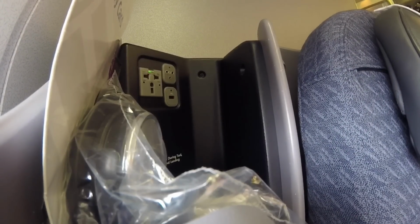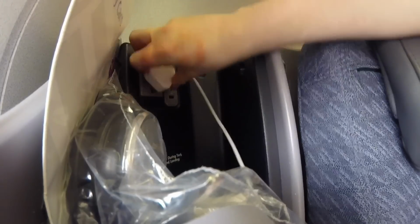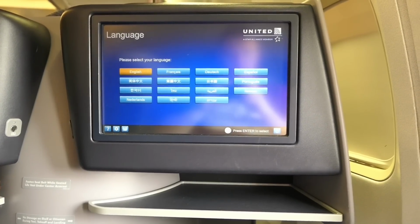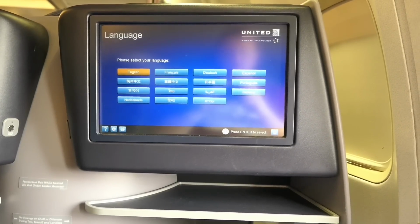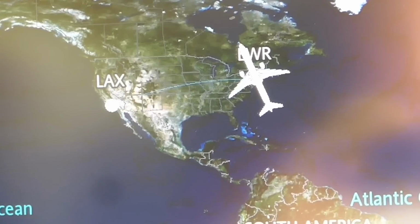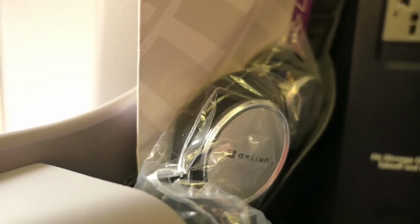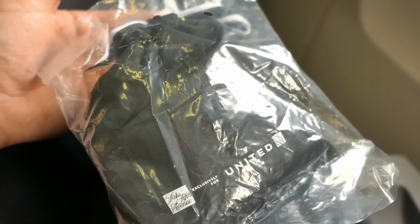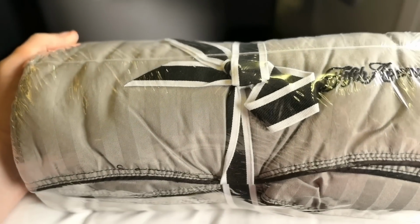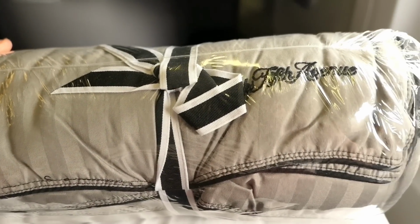Another thing I really didn't like about the seat is the socket placement. It's right over your shoulder, and it's very difficult to plug things in when you're sat down. Finally, the entertainment screen is a pretty good size, and of course there is a moving map airshow. Waiting at my seat are headphones for the in-flight entertainment and, of course, the transcontinental amenity kit, which is provided by Saks Fifth Avenue. Saks also provide the bedding on board this flight, which consists of a pillow and blanket, which were very, very well presented.